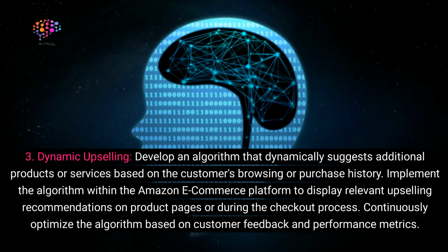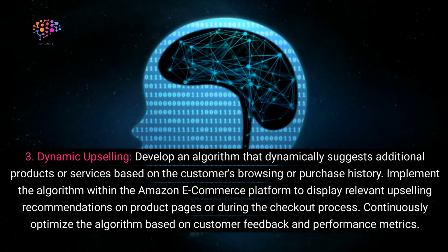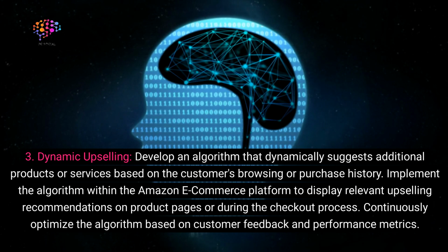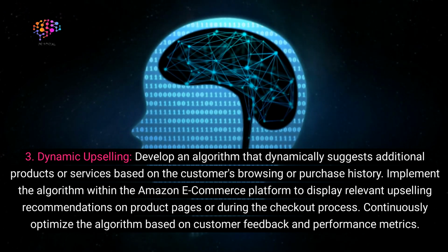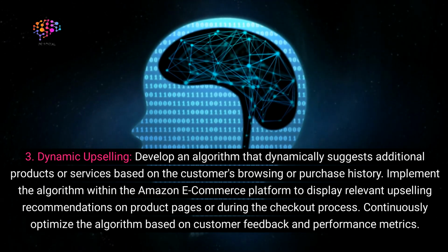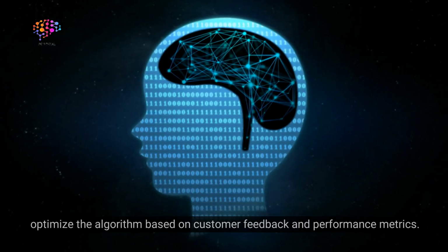3. Dynamic upselling. Develop an algorithm that dynamically suggests additional products or services based on the customer's browsing or purchase history. Implement the algorithm within the Amazon e-commerce platform to display relevant upselling recommendations on product pages or during the checkout process. Continuously optimize the algorithm based on customer feedback and performance metrics.